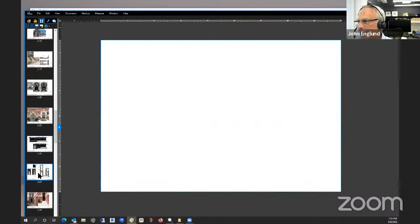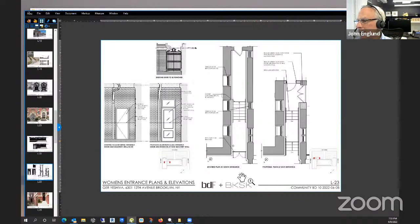In plan, it looks like this, where currently you come in from 12th Avenue. This is the main building here on this side, and the chapel on the other. You come down the steps and through this door. We're proposing to make this a little bit shorter, and then this double door here is like the main entrance into the chapel basement.